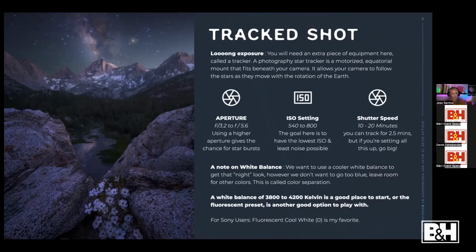For our ISO, we're going to want the lowest ISO possible. So around 500, 540 to 800 is really kind of where you're aiming at. And the goal here is to have a low ISO so we have the least noise.